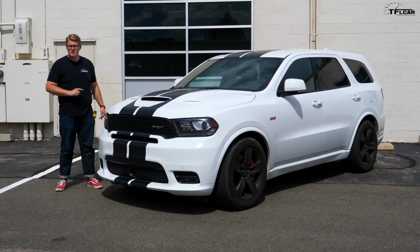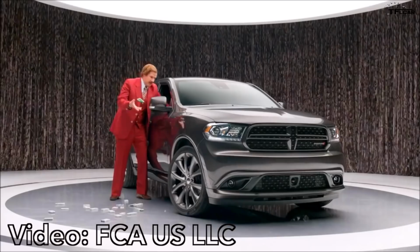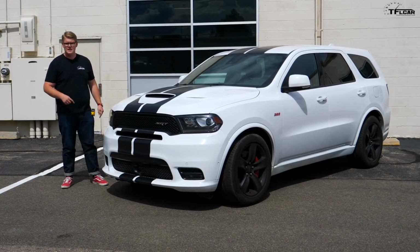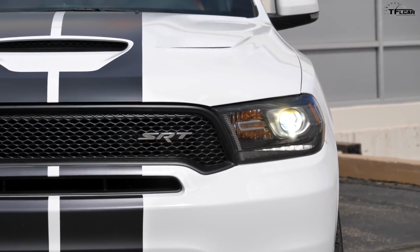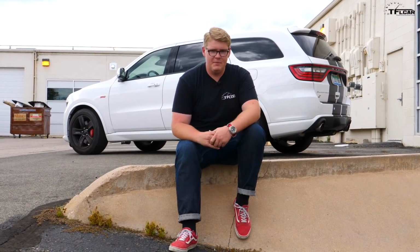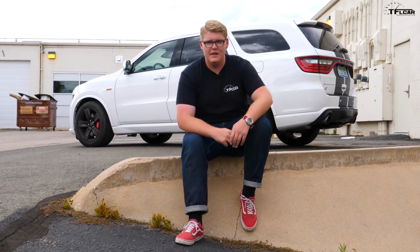This is not a gumball machine, it's a Dodge Durango. Is this a gumball machine? No, it's a Dodge Durango. And not just any Dodge Durango, this one is the SRT, which actually makes it kind of special. Gather around, kids, and don't forget your textbooks because it's time to talk history on the Dodge Durango.